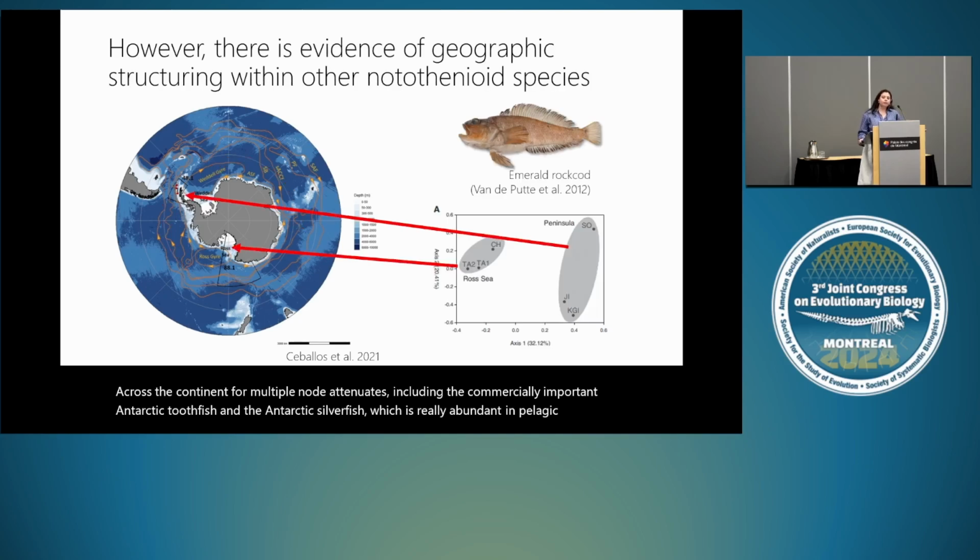However, there are a handful of studies that have recognized strong geographic structure in some notothenioids. For example, the emerald rock cod, as you can see, is pretty structured between the Ross Sea and the Antarctic Peninsula regions. And so this raises the question of whether there are certain intrinsic biological characteristics that explain contrasting patterns of gene flow and structure.